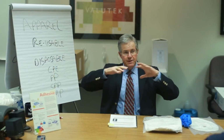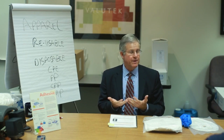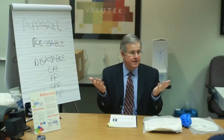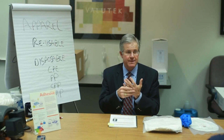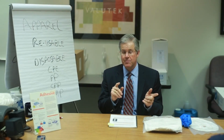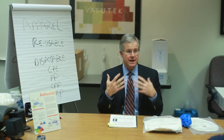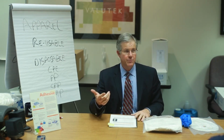So you need to encapsulate the operator, so the contamination that comes from the dandruff in our hair, from our flaking skin, from our beards, from our breath, from our clothes that are shedding, from our jewelry that might be oxidizing or having some corrosive impact. So the number one reason for clean room apparel is to isolate the operator, to make sure that the contamination on the operator doesn't go into the clean room environment.